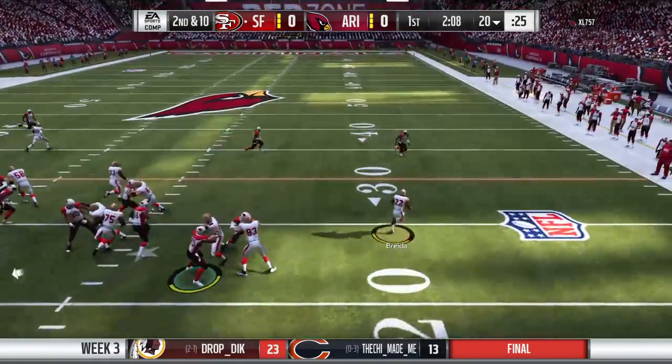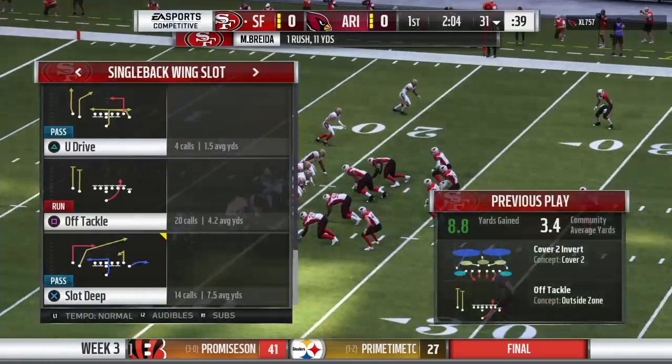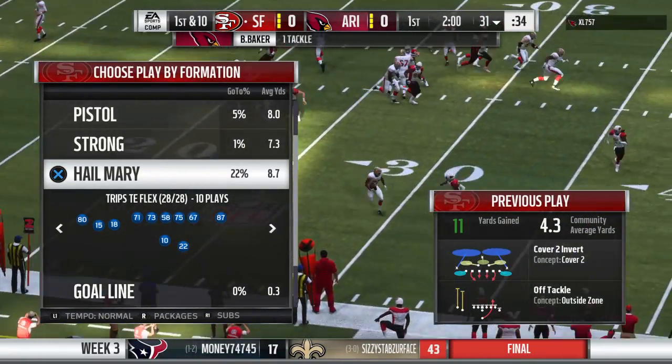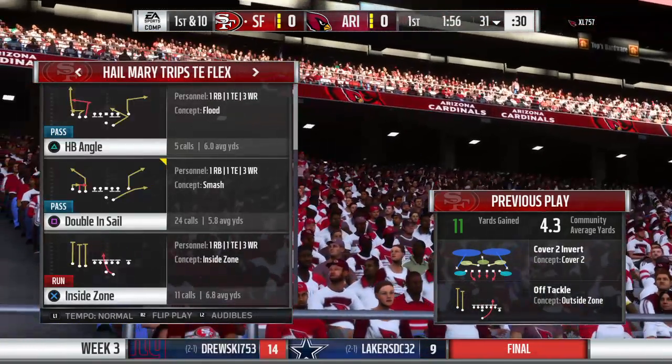Now the Georgia Southern man, it's Matt Breida. And he's got it past the 30 before he's hit and dropped. Give him 11 yards that time and a new set of downs. And that's a run that'll energize an offensive line. They'll take that one all day long.